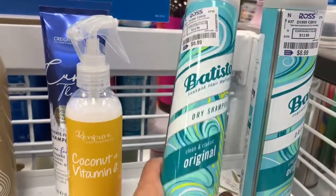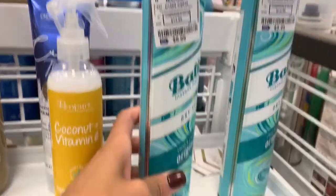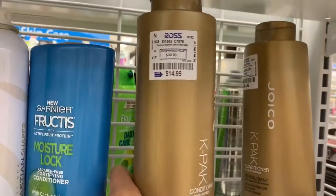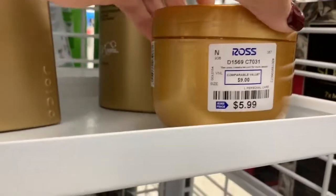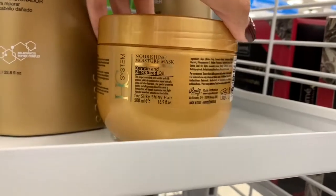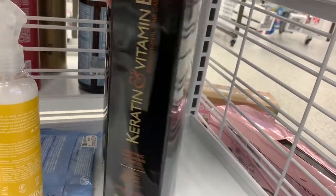So I found this large Batiste dry shampoo for $8.99. I sometimes buy the Batiste brand, but it's not that big. I'm going to show you guys in a minute. They do have the smaller size, but I thought I would just show that just because it was so large. And then I just found some more deep conditioner treatments that I thought I would share with you guys. And like I said, a lot of these brands I've never heard of, but I feel like a lot of them were priced pretty good.